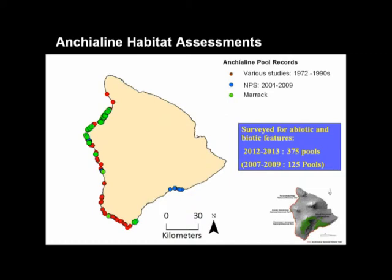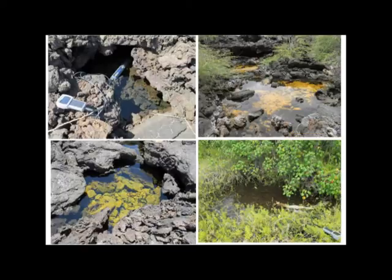In the last 2 summers, I've visited 375 pools. Some of them have actually never been recorded in terms of surveys, and some haven't been revisited since the 70s. And again, this is some of the variety you see. Some are 100% rock, no vegetation. Some have this really interesting microbial orange crust that's associated with the pools in Hawaii. And some are 100% sediment with different amounts of native or introduced vegetation around them.